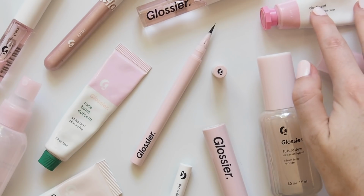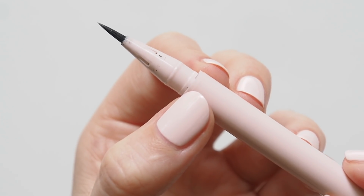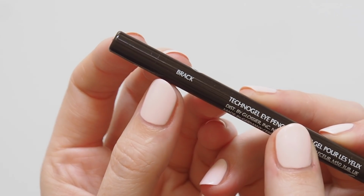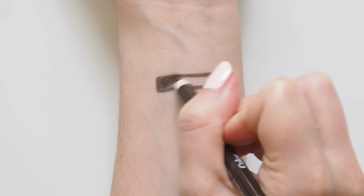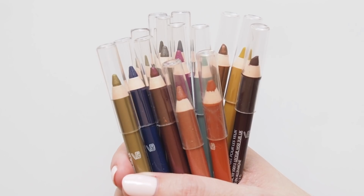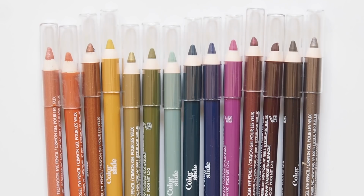Compared to other liquid liners I do use with a brush, I don't think Pro Tip does anything dramatically different. They haven't reinvented the wheel here, but it has helped get me back on the liquid liner horse. If you're more of an eye pencil person as well, sadly there isn't a black equivalent by Glossier yet. Glossier Play's Colour Slide comes in the shade Brack, which is a very dark woody brown, but that's the closest you're going to get. Given there are 14 Colour Slide shades and coloured liquid liners are trending, let's hope this isn't the only Pro Tip tone we see. Let me know if you'd be interested to see more swatches of Colour Slide shades too.